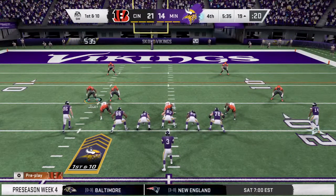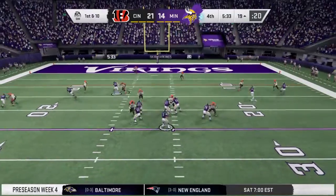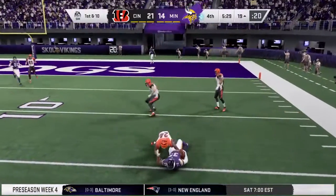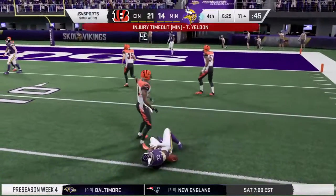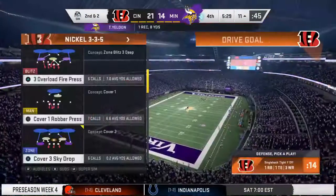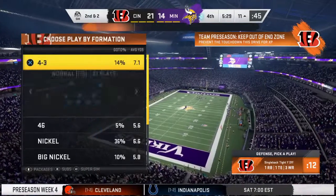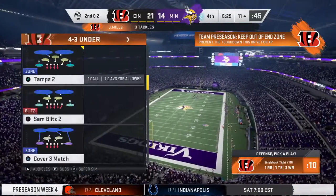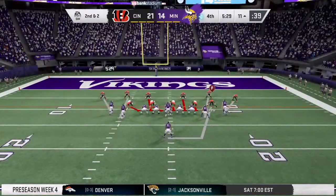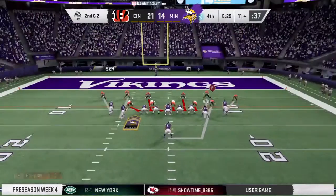Here's 1st and 10. Operating in the red zone now, Greer. He finds Yeldon. And they'll get him down after a pickup of 8, 2nd and 2. Now after the completion, we're going to get a timeout, an injured player. Let's hope it's not anything that'll keep him out of the opener. We'll be right back. Facing a 2nd and 2 after that last catch, good for 8 yards.